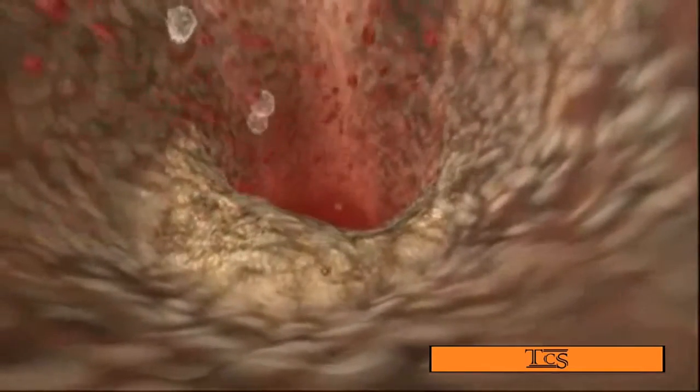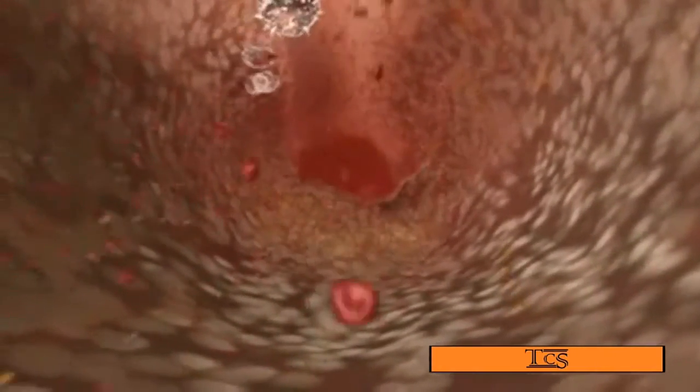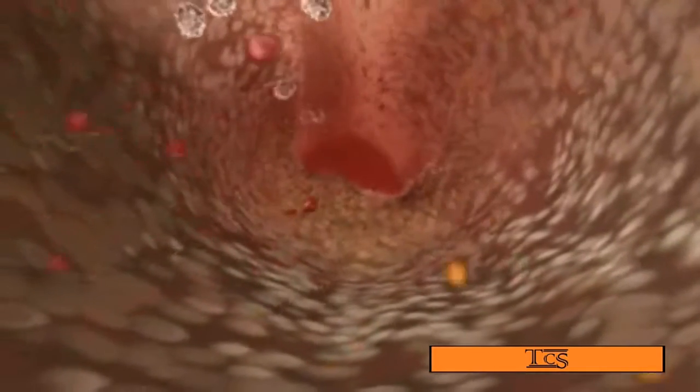As the plaque gets bigger, the body tries to preserve the blood flow through the artery. The plaque expands into the elastic layer, which stretches in order to keep the opening of the artery the same.